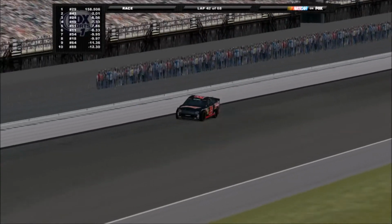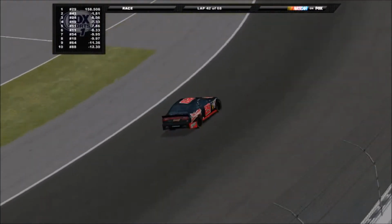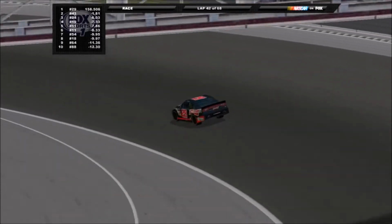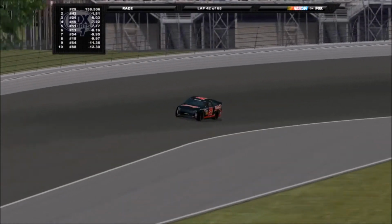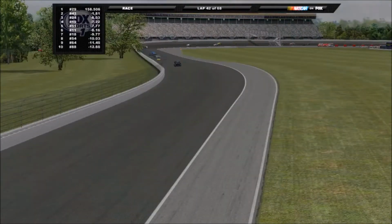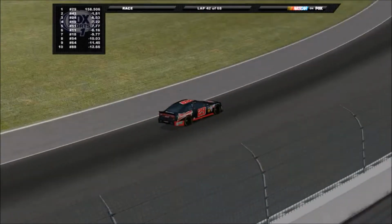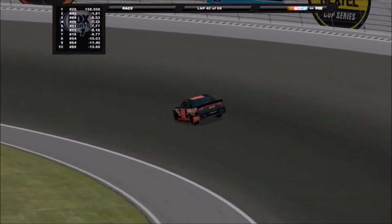And I think if he does win this race, I believe he would be the first owner driver to win, because I don't think an owner driver's won yet. Yeah, an owner driver hasn't won yet.